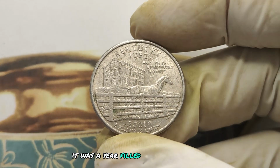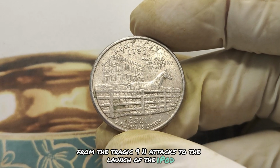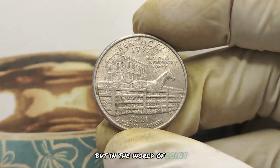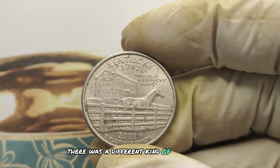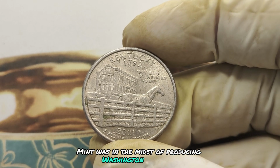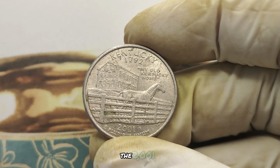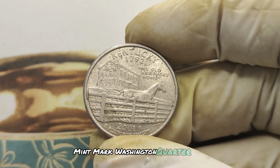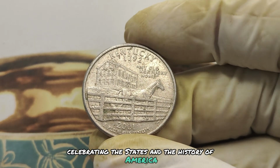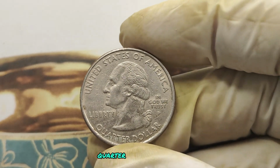Let's rewind the clock to 2001. It was a year filled with major events, from the tragic 9/11 attacks to the launch of the iPod, marking a major shift in the tech world. But in the world of coins, there was a different kind of excitement brewing. The U.S. Mint was in the midst of producing Washington quarters, which had been in circulation since 1932. The 2001 P Mint Mark Washington Quarter was part of a series celebrating the states and the history of America. Now, you might be wondering what makes this particular 2001 P quarter worth millions.